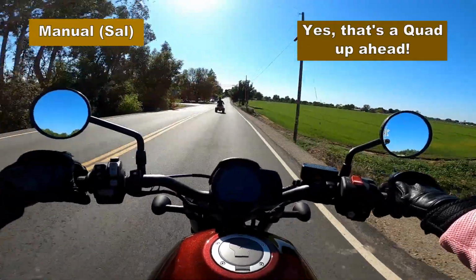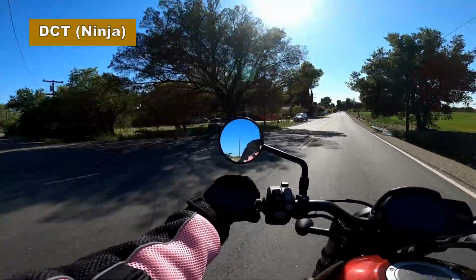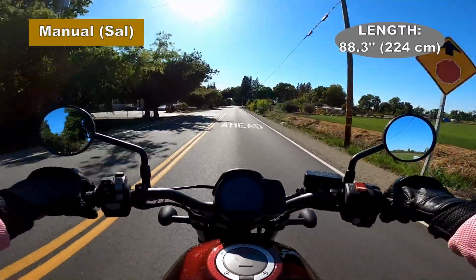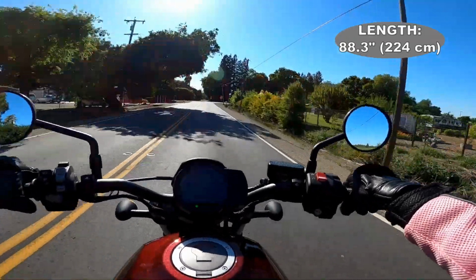Oh my God, I love the bike. The instant get up and go. I love this bike. Did I say that already? This is why I bought it.